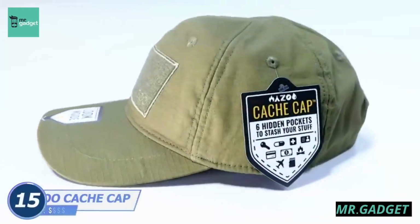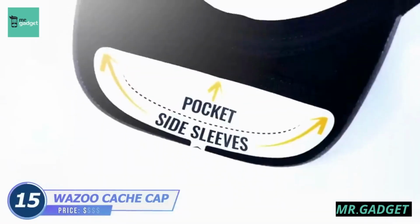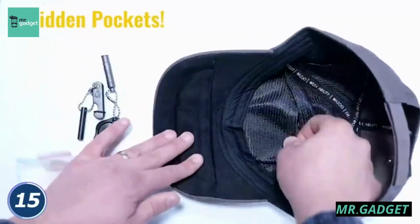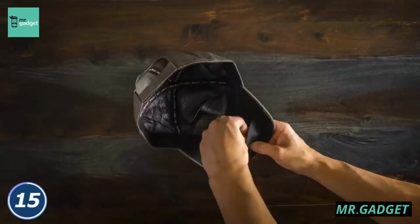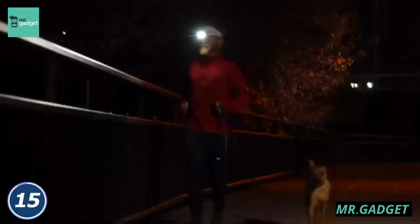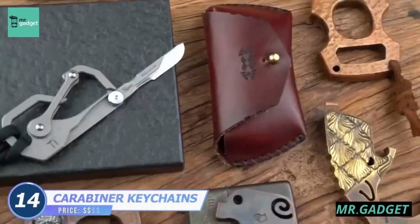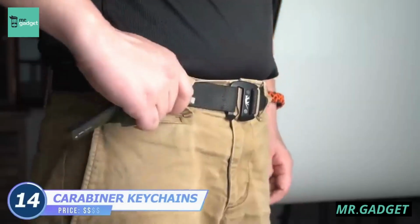We suggest combining the light with this cap with 6 hidden pockets to make a deadly combination. You heard right, there are 3 secret pockets under the brim and 3 more under the breathable mesh. Now you don't need to hide money in your pockets or think about where to put a pocket knife or flashlight. Just face it, carabiners are handy. Most of them combine several tools within one compact body, which makes them super handy.